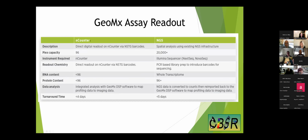So the readout assay, as I mentioned, Nanostring has produced and sells something they call an nCounter for doing the final assay readout. We won't be using that. We'll be using an NGS system that's located in the Integrative Genomics, again, right next door. The plex capacity for this is greater than 20,000 RNA probes, and can do, for instance, RNA content. We can do the whole transcriptome or transcriptomes for cancer or for neurobiology at this point. Protein content can be 96 or more probes. And the entire process takes around 5 days.